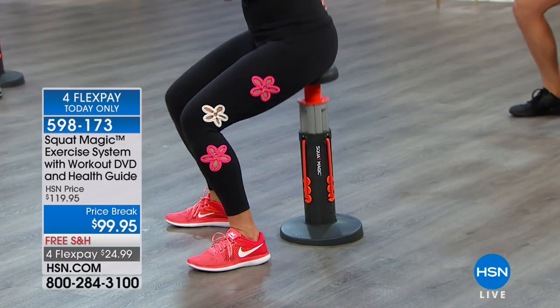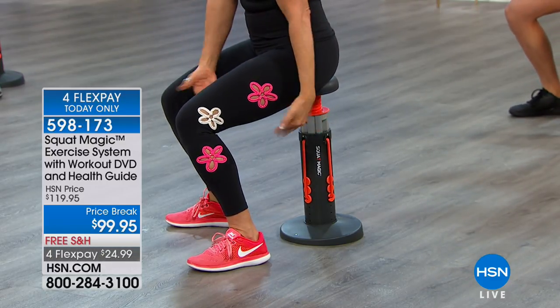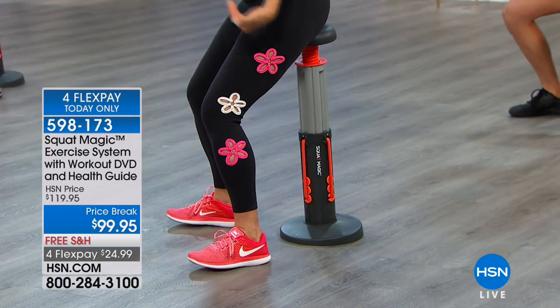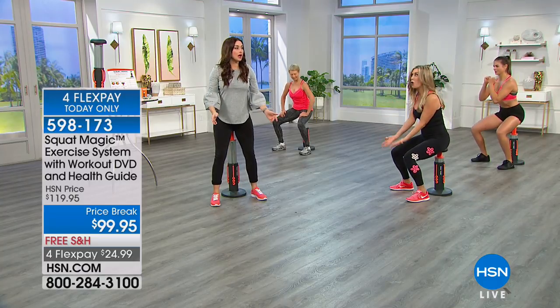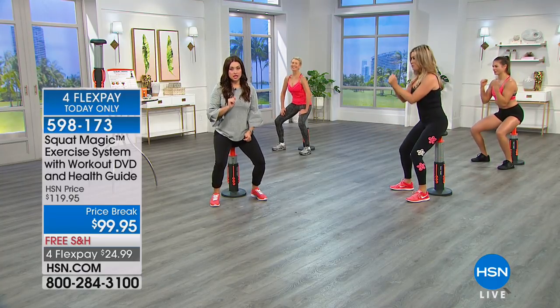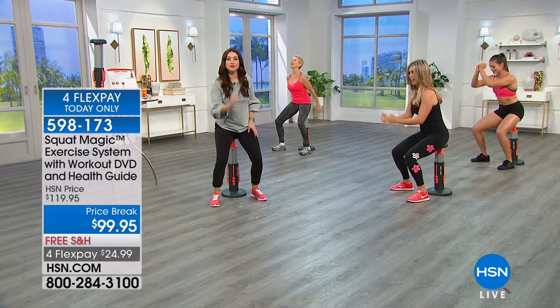And you're able to do a squat because it gives you resistance on the way down. You'll get toned quick. And it gives you assistance on the way back up. So it's like having a personal trainer or spotter in your home. It gives you that resistance down and then back up, but it gives you stability.